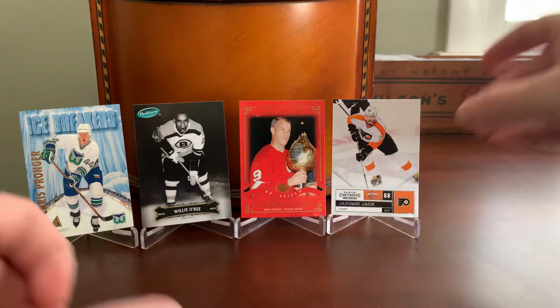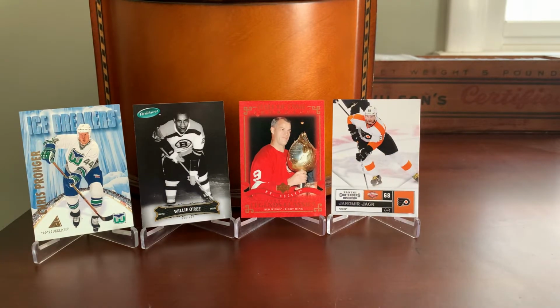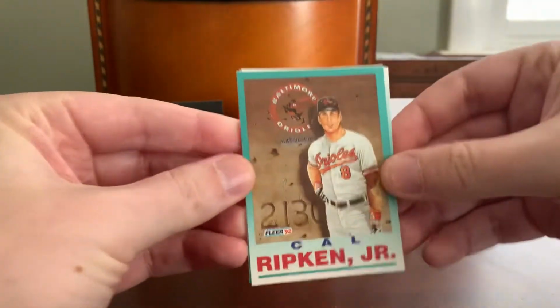The man is a legend, and usually the focus on his hair is on the flow in the back, but in this case, some interesting facial hair from the man. And then we've got a couple baseball cards here to close it out, at least for this team set bag.